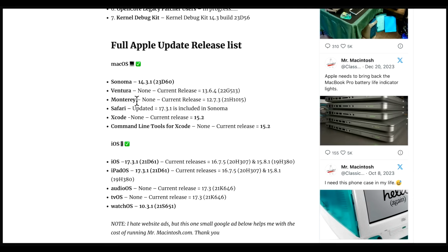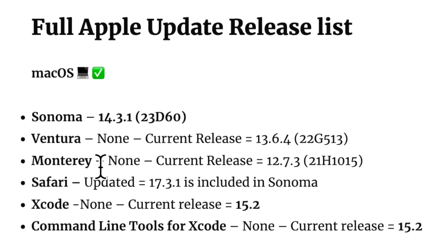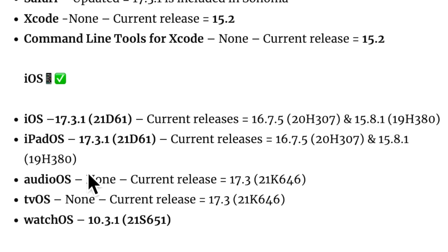Along with the 14.3.1 update, Apple did not update macOS Ventura or macOS Monterey. The current release is 13.6.4 and 12.7.3. Apple updated Safari inside macOS Sonoma to 17.3.1, but did not release, as of this taping on February 8th, separate Safari updates for Monterey and Ventura, which they usually do when it includes security updates. Xcode is at 15.2 and that remains the same. On the iOS side, we've got 17.3.1 and iPadOS 17.3.1, but audioOS for HomePod and tvOS did not get a release. They're still on 17.3, but watchOS did get an update for 10.3.1.